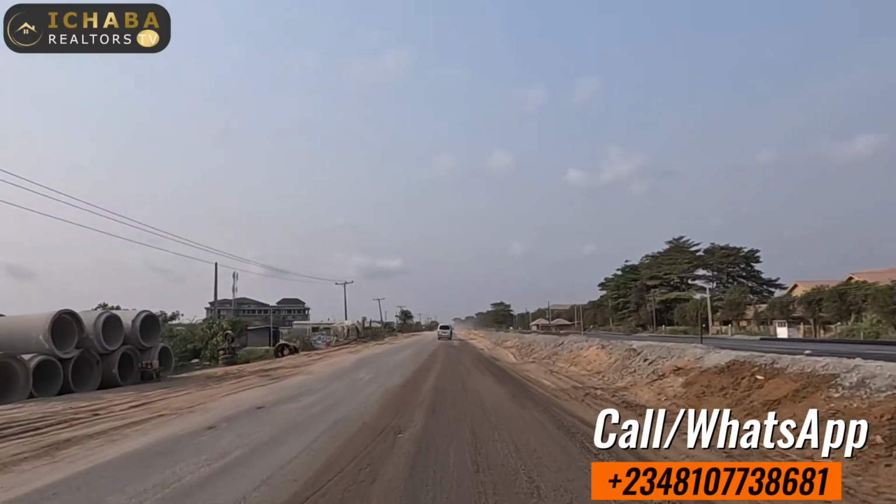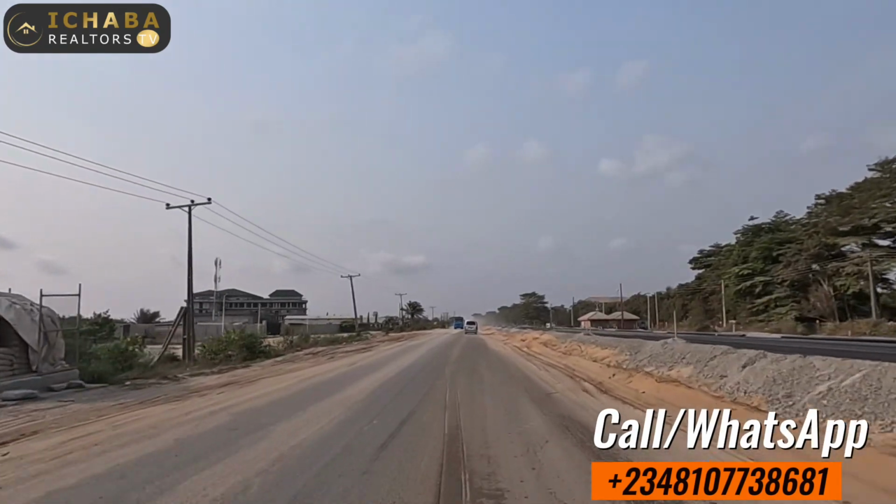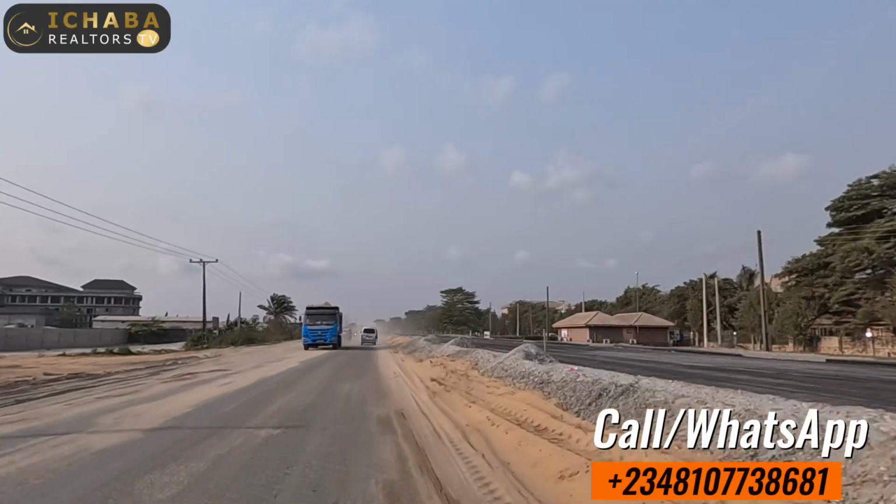Guys, all I came to do is to show you the progress of development, what is going on with this road construction right on this screen today.